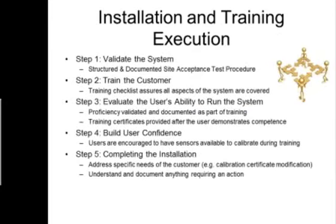So how do we go about meeting the customer's expectations and our expectations when we are installing a system? Well, I've broken it into 5 steps. The first step that we do after we assemble the system is to validate that the system is working properly.